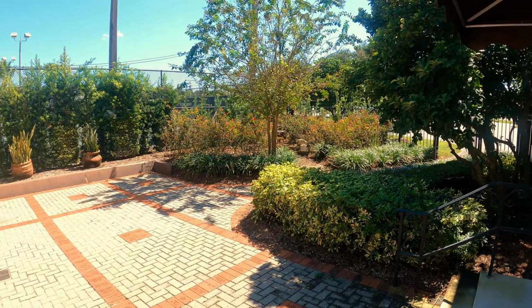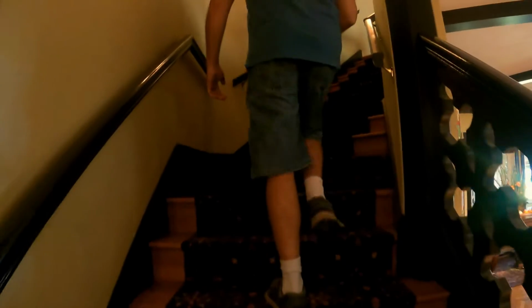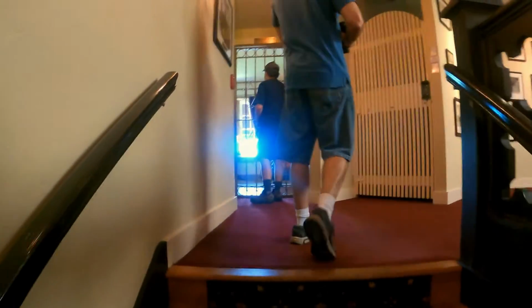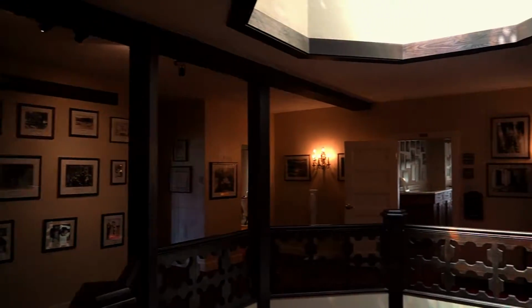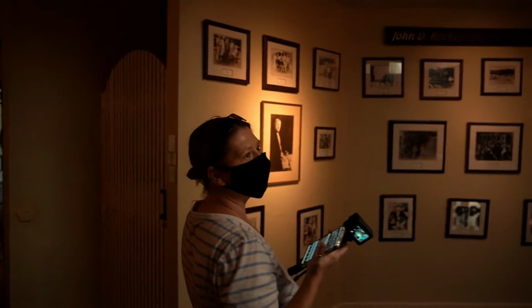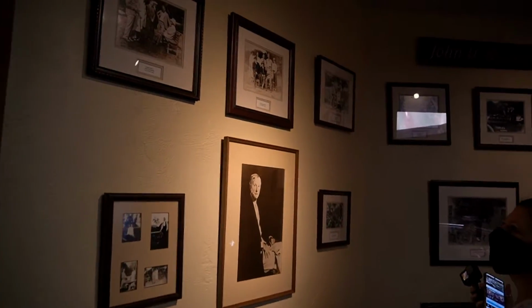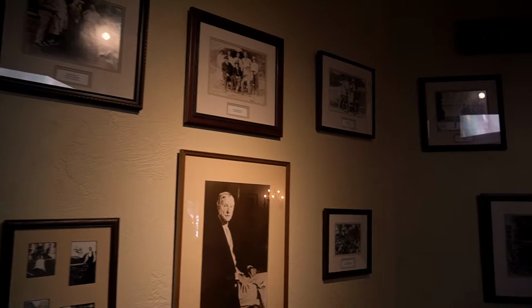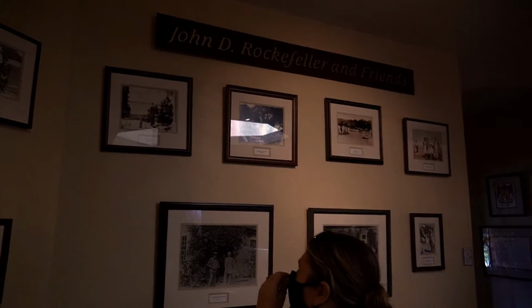Little outside patio here, next to the dance studio. Over here you have the wall of Mr. Rockefeller and his friends, all his rich constituents. Do you notice it smells kind of like cigars up here too? Yeah, I'm assuming they all smoked cigars.